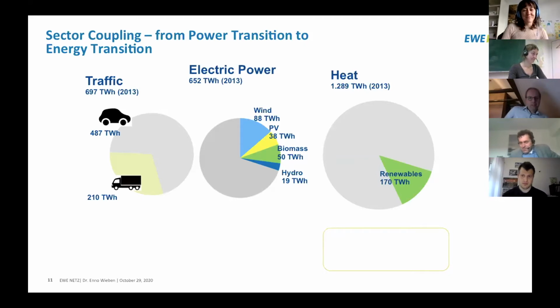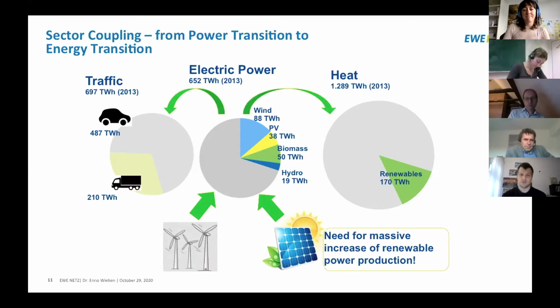We have not only the electric power system, we have also the traffic and the heat sector. And in Germany, we have today roundabout 48% of renewables in the electric power system, but we have only roundabout 20% renewables in the heat sector, and we have near to no renewables in the traffic sector. And that's the big challenge for the future, and mainly for the distribution grids, that we have to bring much more renewables into the system so that we are able to supply the heat and the traffic sector from the electric power system with renewables.